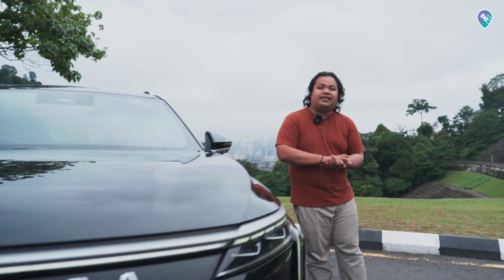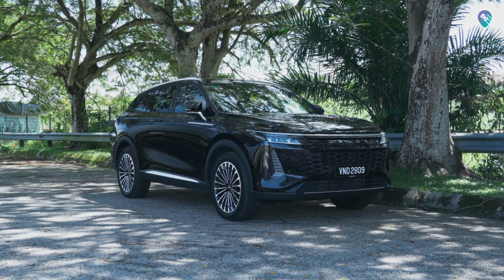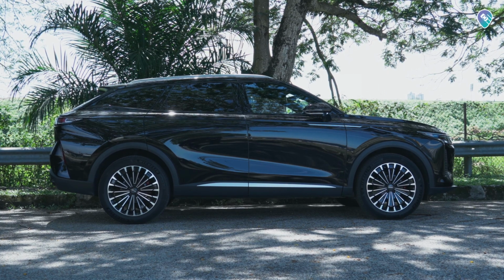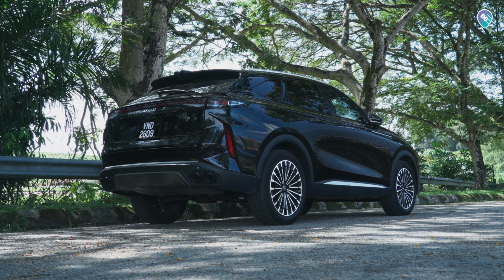Oftentimes when we talk about Chinese cars, we always talk about their value for money, because what's not to like, they really tend to throw every bits and pieces available into their model, so much so even a relatively affordable one feels very premium. But what if a Chinese brand claims they have created a luxury premium SUV model? Well, you got this thing.